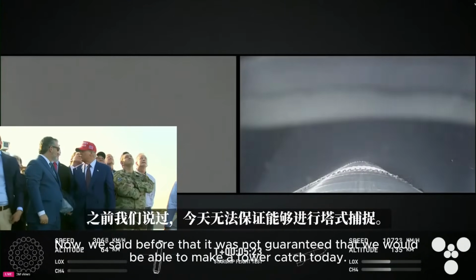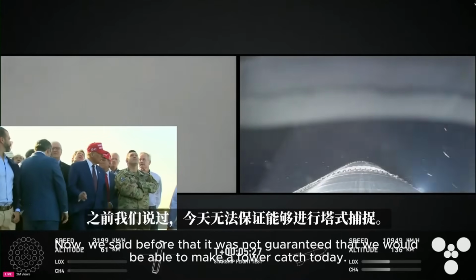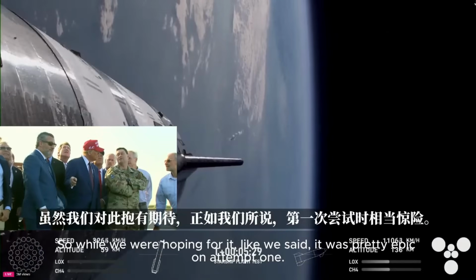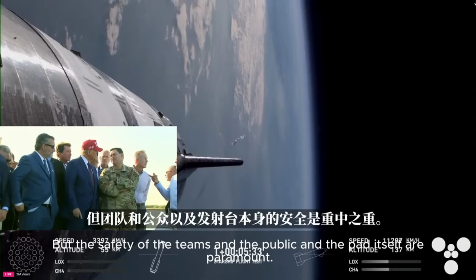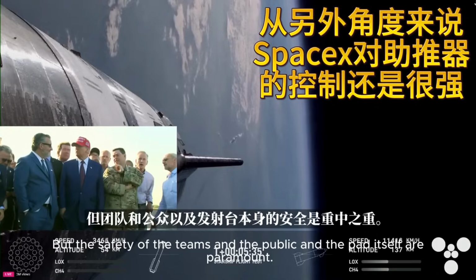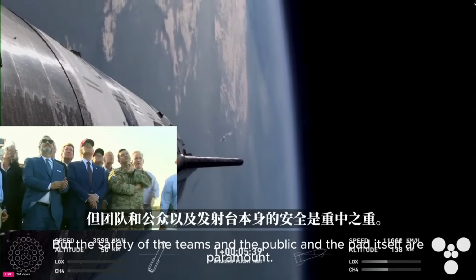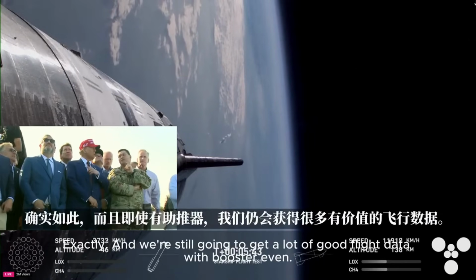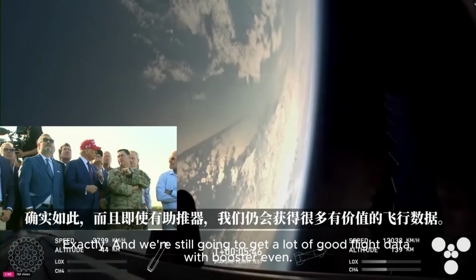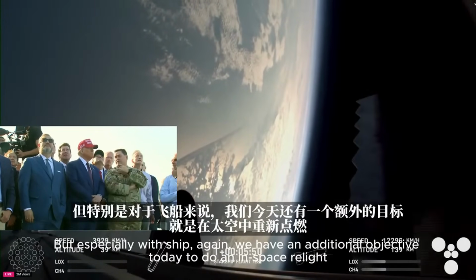Now, we said before that it was not guaranteed that we would be able to make a tower catch today. So while we were hoping for it, and it was pretty epic on attempt 1, the safety of the teams and the public and the pad itself are paramount. So we are accepting no compromises in any of those areas. Exactly, and we're still going to get a lot of good flight data with booster even, but especially with ship.